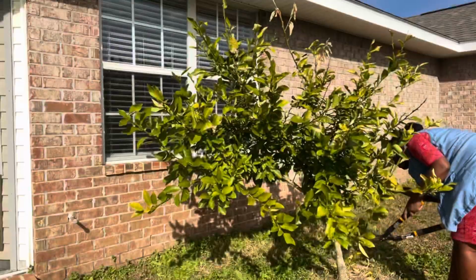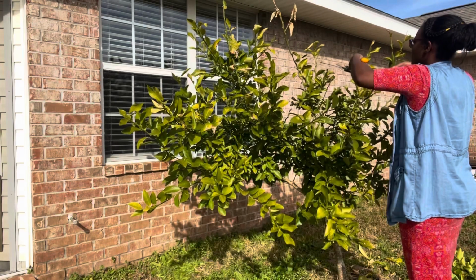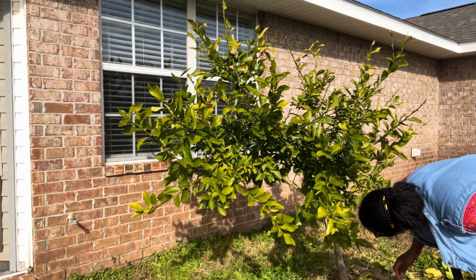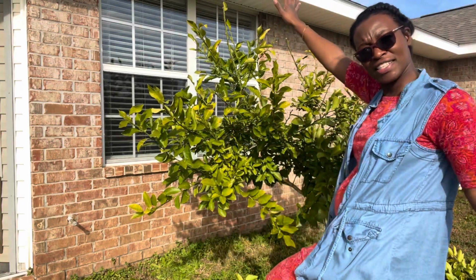Since that portion was the newest, it wasn't as hardy to survive the frost of the cold nights here in Northwest Florida, so I've got to go out there and trim. I think I am done trimming this tree for now. Hopefully we won't have any more problems and it will continue to flourish.